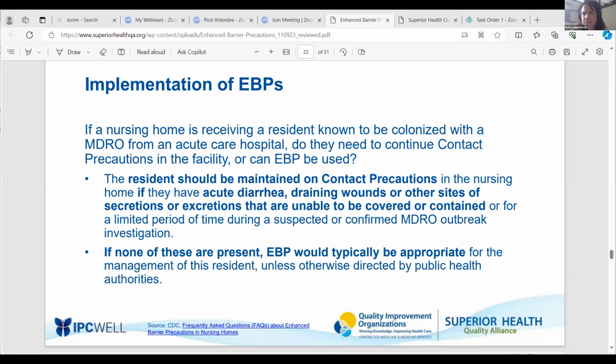It looks like the chat may be disabled. I'm not really sure. Yeah, I think it's because of the format that we're using for the webinar today. So if you can put it into question and answers, then we'll be able to see it, and then I can read them to Buffy. Perfect. So the Q&A is where we need to go. Got it. Okay, so let's put it in the Q&A, not the chat. All right, sure. Thank you.